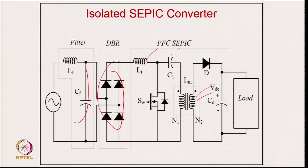One design is for continuous conduction, where the input current and this current are continuous, and the capacitor voltage is also continuous. That design needs a current multiplier approach control, where you sense the output voltage to control it, but you also have to sense the input current and input voltage for power factor correction. But if you design any one, either the input inductor or the magnetizing branch of the transformer, as discontinuous current, or the voltage across any one of them as discontinuous, you can have a voltage follower approach with power factor correction.